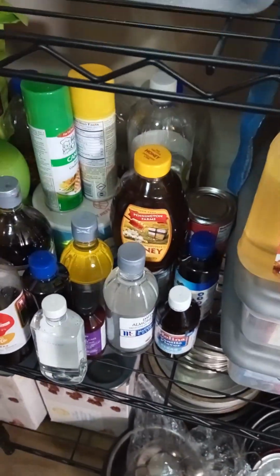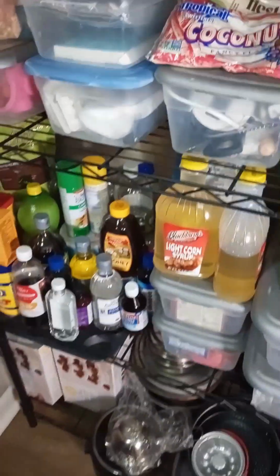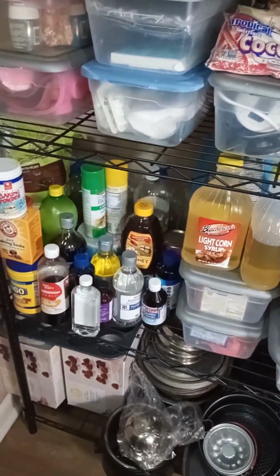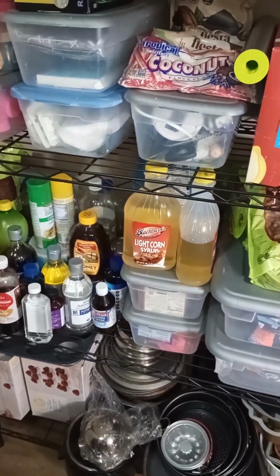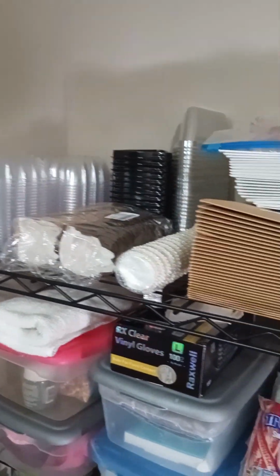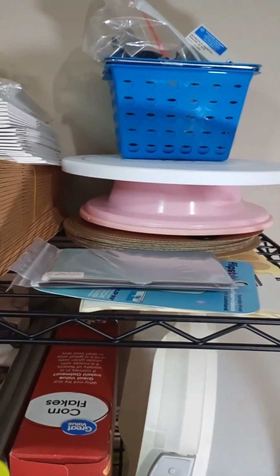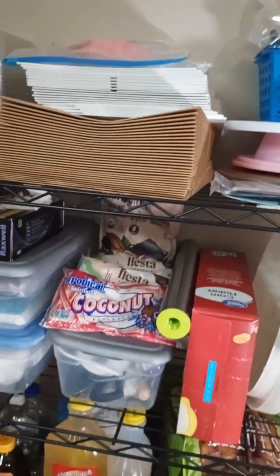And as I'm looking, I think I do need to grab some more evaporated milk. So you all, again, this step is really, really important. You want to make sure that you are taking inventory before you start to prep, especially if you're doing a large order. And as far as my cake boards and containers and everything that I like to keep in here, I'm pretty good. I do have some more cake boards on the way, and I do have some more in storage.